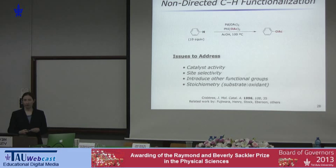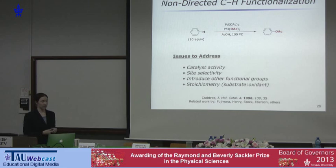The first, as I'll show you in a second, is that the catalyst just isn't that active, and that's something we'd really like to be able to address. When you move to substituted aromatics, as I'll show you in a few minutes, the site selectivity is quite poor. At the time that he introduced this, there really were not opportunities for installing other functional groups. So you can do a CH acetoxylation, but at the time he demonstrated this reaction, it was not possible to do a CH arylation or CH amination through this type of manifold.